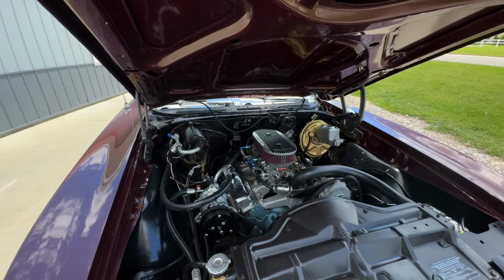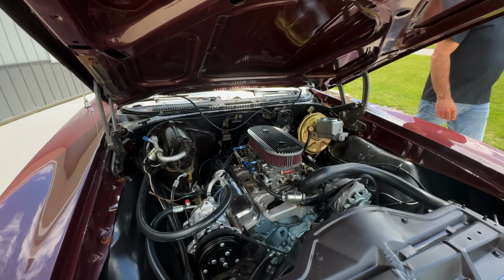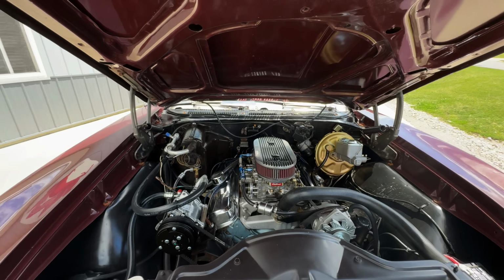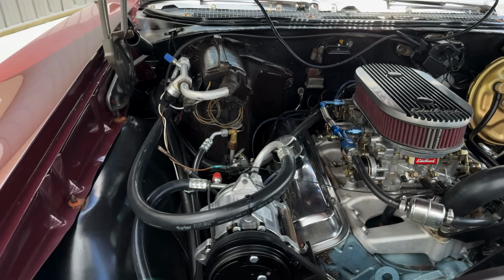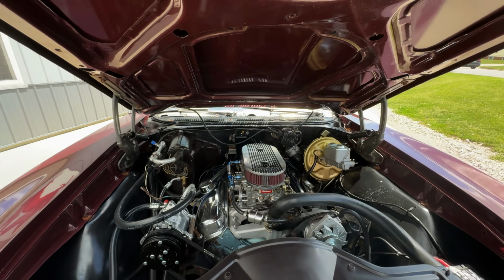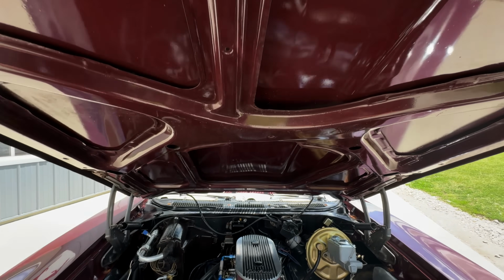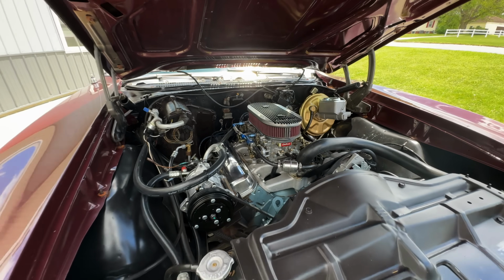Really a smooth running 400, as you can see there. Dual Edelbrock carburetors, power steering, power brakes, and how about this nice upgrade there with that vintage air conditioning. And the AC, guys, we went through, charged all that. The AC blows ice cold, power steering, power brakes. The brakes are all done as well. We went through front brakes, back brakes, turned the drums, everything's ready to go.